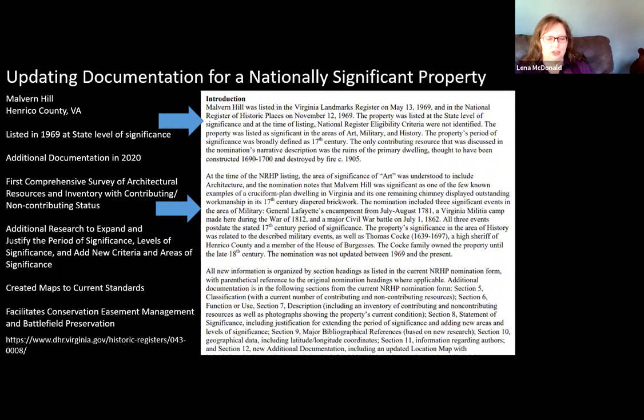And then we did additional research that expanded and justified the period of significance, levels of significance, new criteria, and areas of significance. The battlefield's level of significance was changed to national because of its association with how the Civil War, I think it was the Peninsula Campaign, took shape.